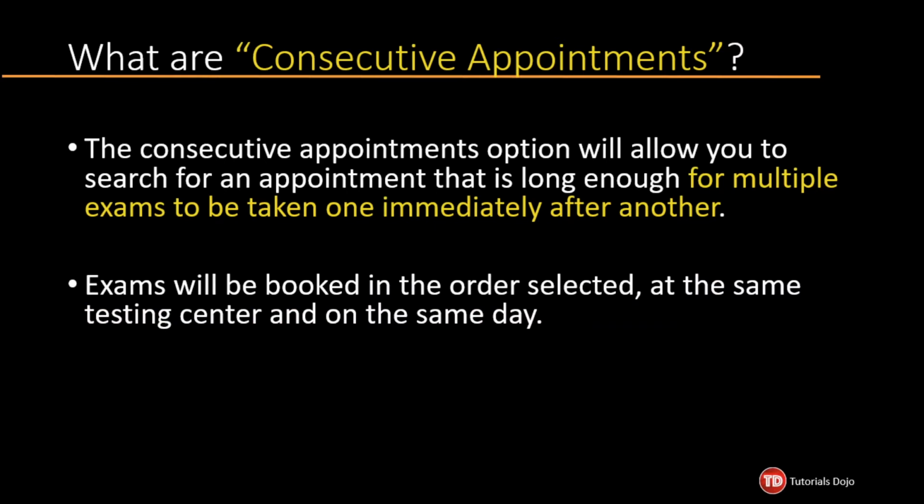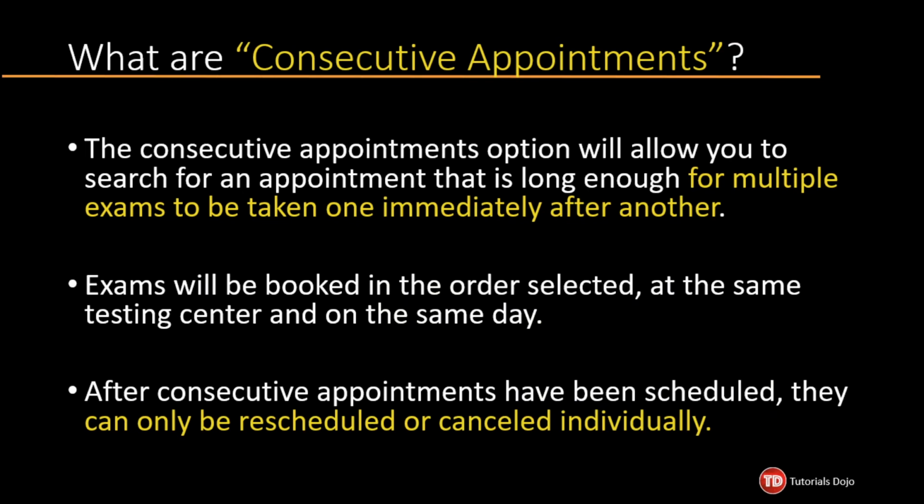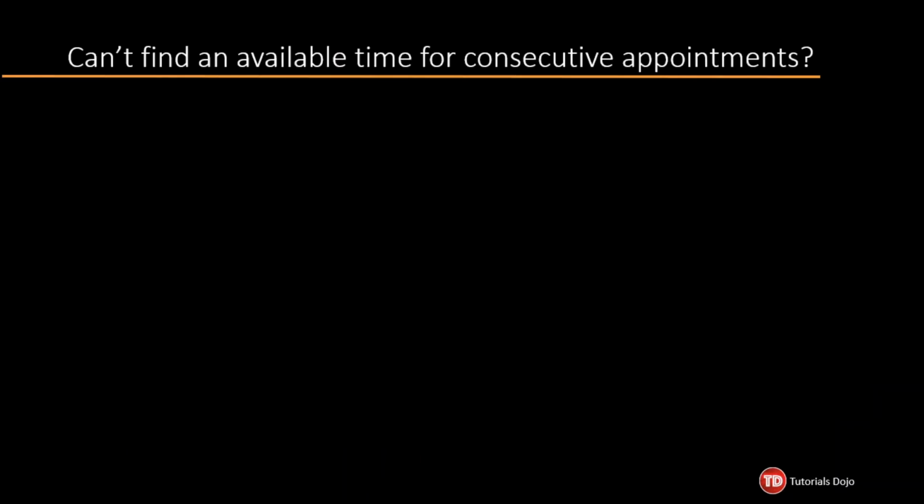Exams will be booked in the order selected, at the same testing center, and on the same day. After consecutive appointments have been scheduled, they can only be rescheduled or cancelled individually. If you cannot find an available time for your consecutive appointments, a number of factors may interfere with finding a time for the exam you have selected.